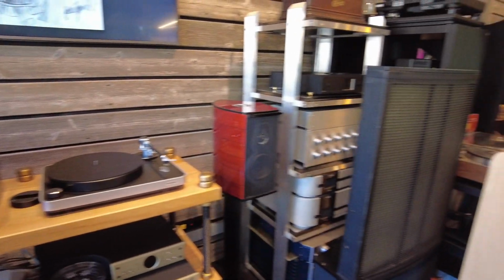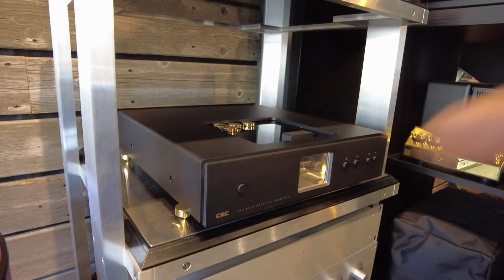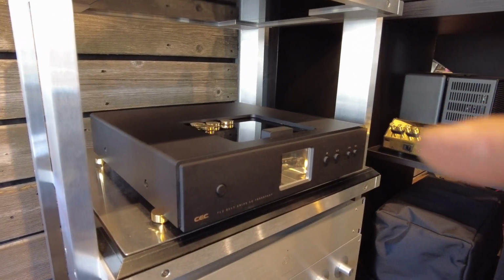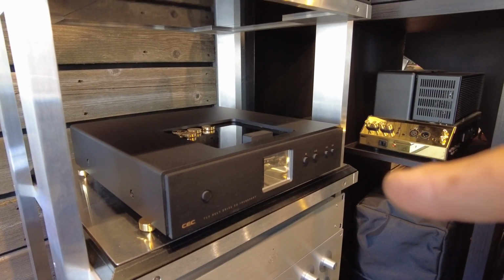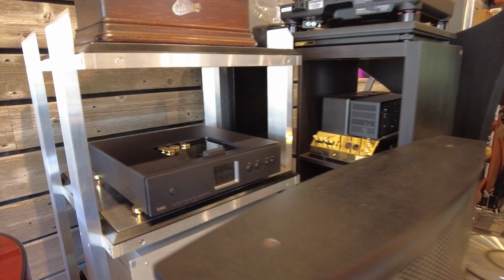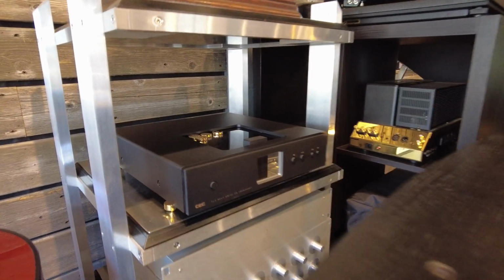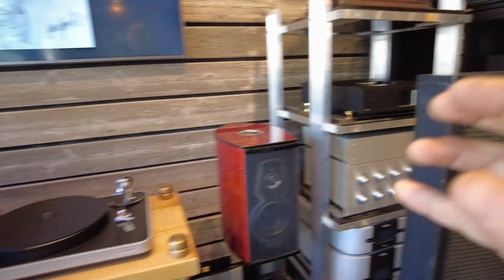All right, panning back. The CEC TL2, I believe, is sold this morning as well, almost an hour after we listed it. Just a tip, if you go to our website and you find a piece like this TL2 and you see a $0 assignment to it, it means it's already been sold. If you see a price, it means it's available. It's a quick, easy way to tell the difference.